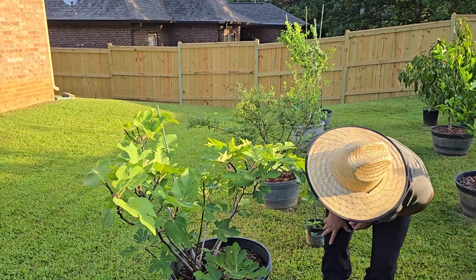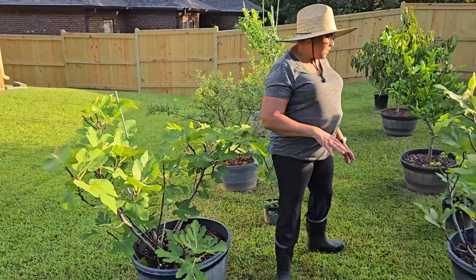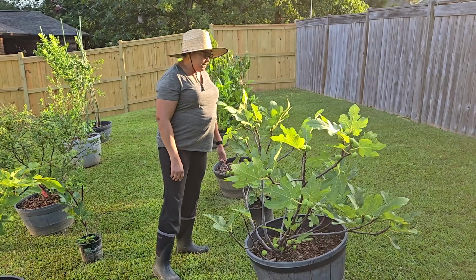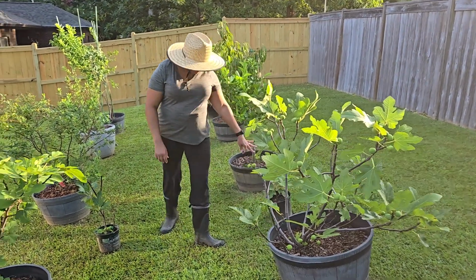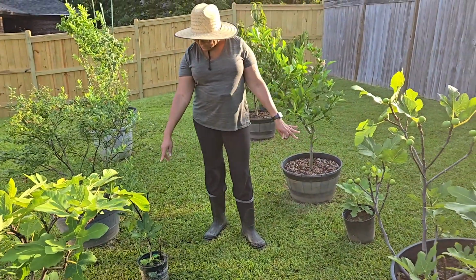And let's see if we got anything else going on here. We pretty much have eaten off of this one. Now we're waiting for this one to start to ripen. And then these are her little babies. We've been learning how to propagate, so we had success right here.